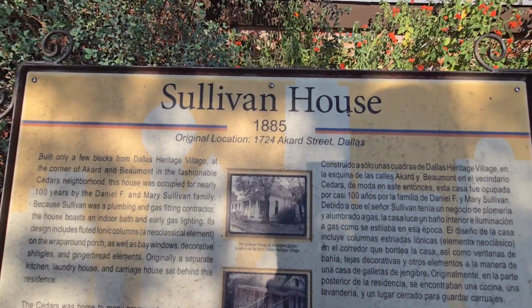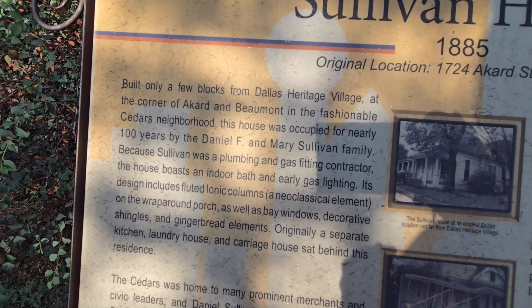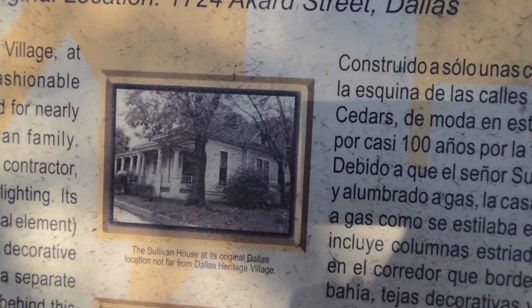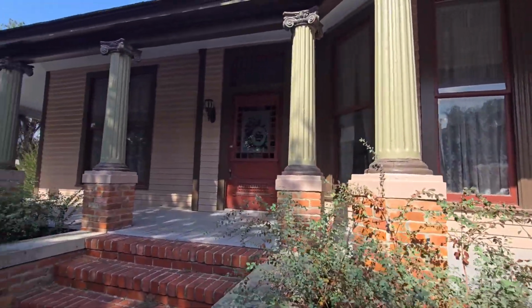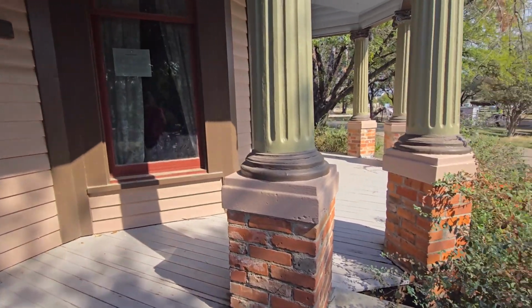So we have Sullivan House, 1885. Interesting. I like these old style houses. Pretty cool.